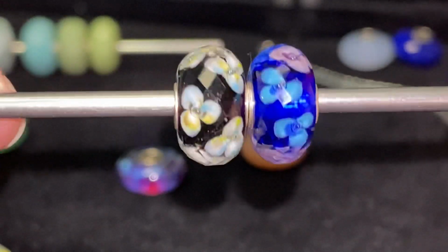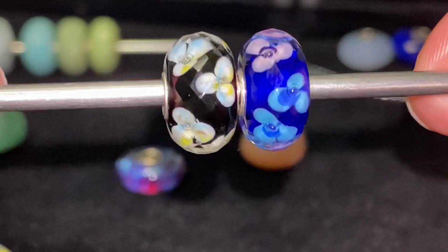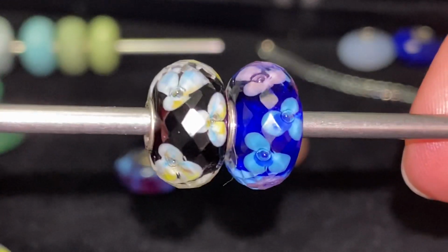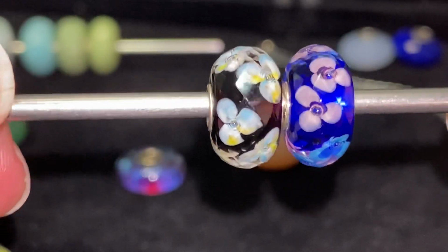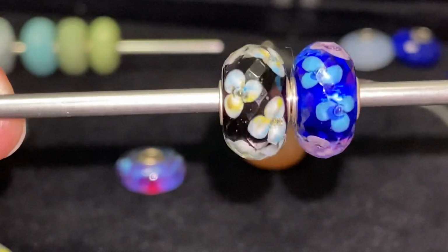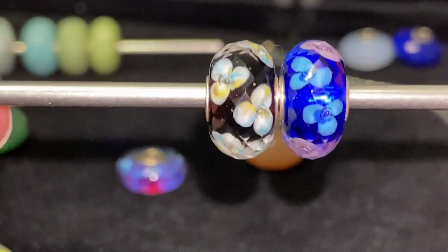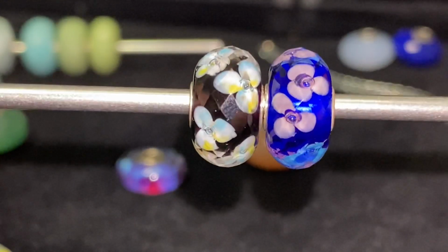And again, Aali was super quick with her fingers, and she snagged them for me and set them aside so I could purchase them. So I am so excited. I cannot wait to start playing with these. Look at them. Oh my gosh.